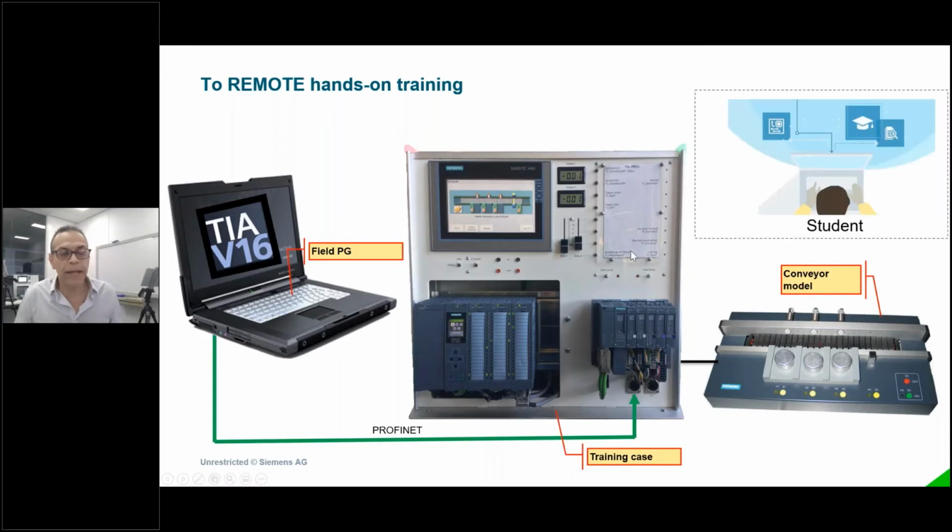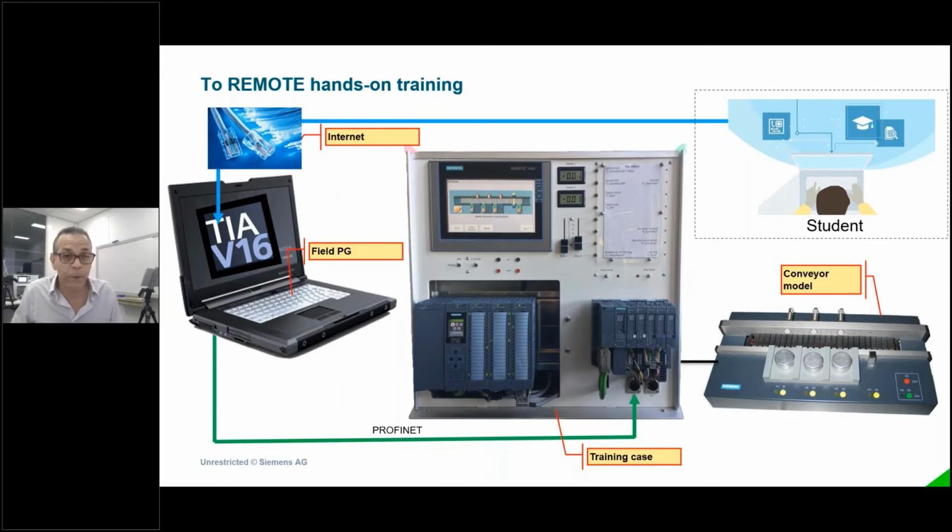So we have you there, the student at home or in the office. We get you connected on the internet and we give you credentials to take over that field PG. Therefore, you don't need the license. You don't need a very powerful computer to run TIA Portal. All you need is a good computer connected to the internet, with unlimited downloads, because we don't want you to slow down in the middle of the training course.